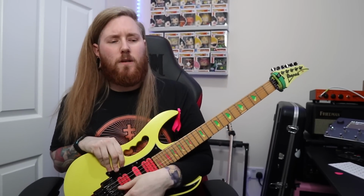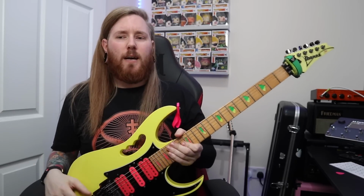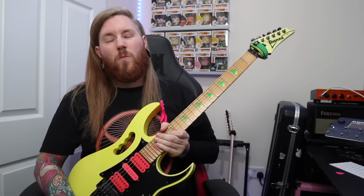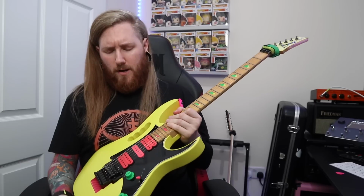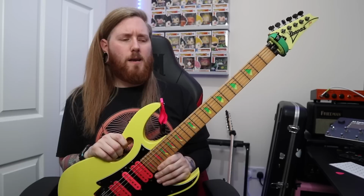So there you have it. That was my current guitar collection. I say current because I'm changing them all the time. Again, like I said at the beginning, there are guitars that I have that aren't here, or ones that I don't care a massive amount about that are at my parents' house and stuff. But this is my current collection that I have in the house right now.